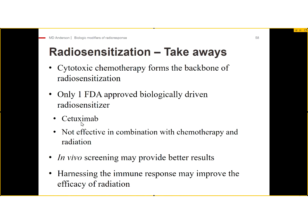I believe that in vivo screening may provide better results, and that is the primary focus of my lab, and harnessing the immune system may improve the efficacy of radiation.